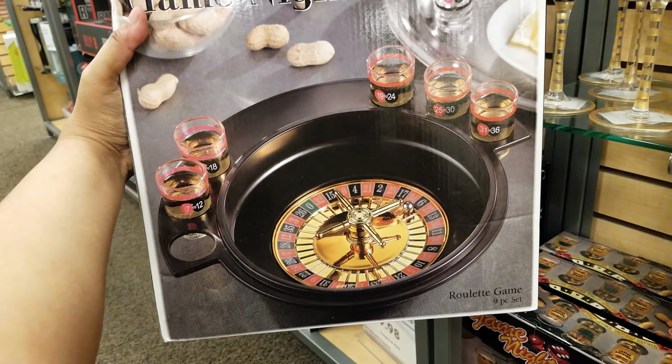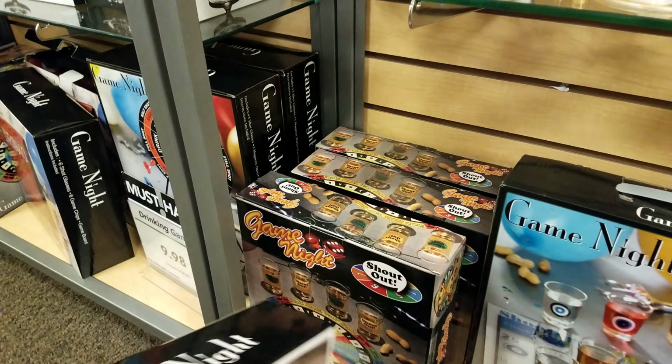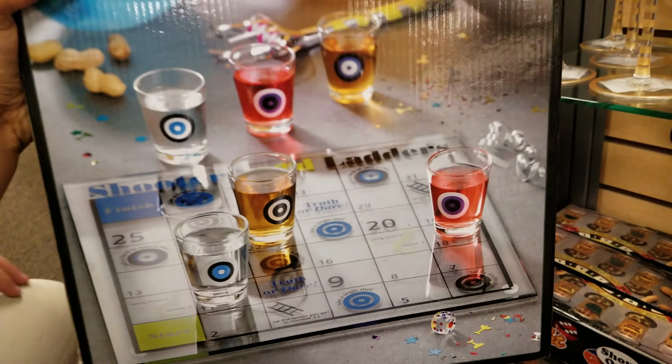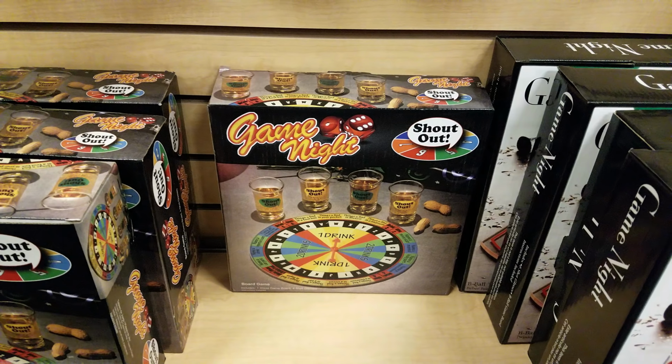Here we have a roulette game. We got some shot glasses in there. Game night. This is only $7.45. That's fun. And then look at this one. It's like a bingo. Oops. A bingo one right here. Same price. That's funny. Oh, look. They got more here. Game night. Shout out. Let's see.